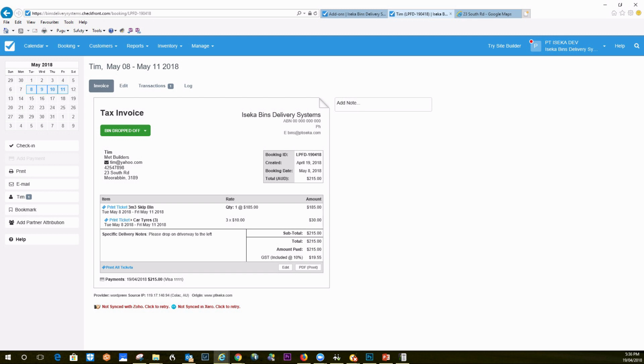We can add notes. You'll see down the bottom here that this is not synced with Zoho or with Xero, but as I said, we can sync that with Zoho CRM or Xero accounting software to send the invoice directly from the iBin booking system through to your finance system. And we can print as a PDF, and we can edit it.